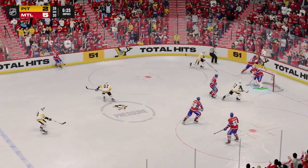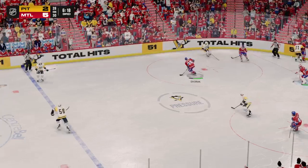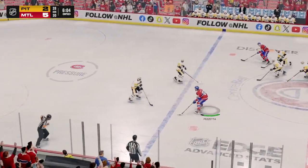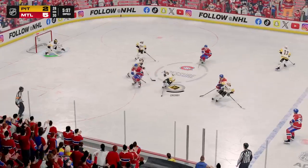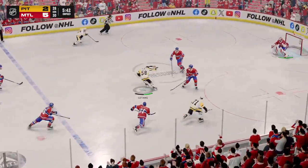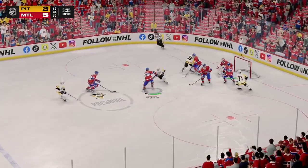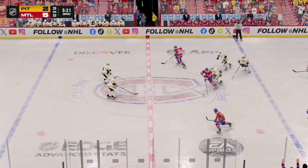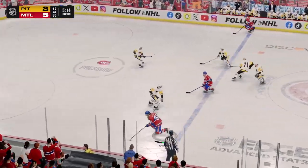Play rolls on. Passes the puck over to Gallagher. Picking up momentum inside the neutral zone. Pittsburgh's got the puck in their own end. Here's a short pass to Letang. Oh, look at the tap dance! And that's poked away in the offensive zone by Eller.